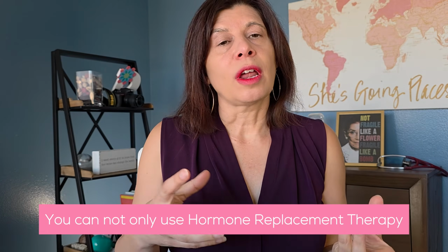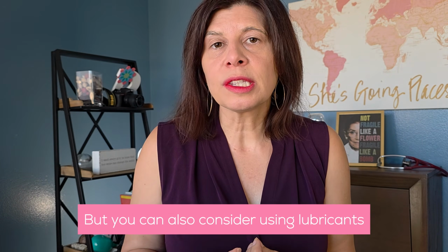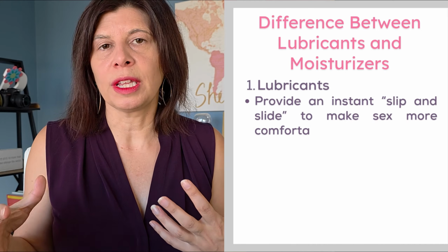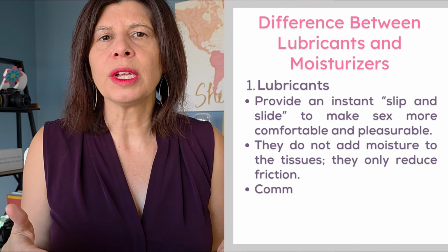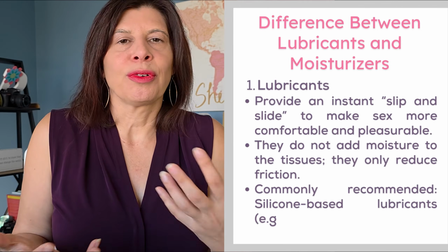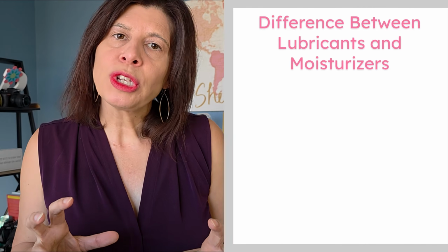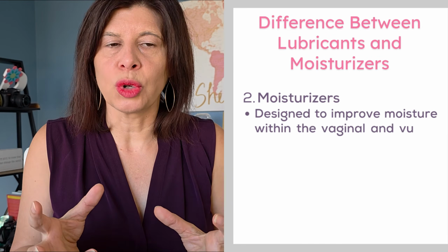From a perspective of how the vaginal tissue functions, you can not only use hormone replacement therapy, but you can also consider using lubricants and moisturizers. What's the difference? Lubricants actually help you have fluid in the vagina, so sex is more pleasurable, more comfortable. It's essentially providing the slip and slide so that things are more comfortable. Versus moisturizers are things that help bring moisture to the tissue.